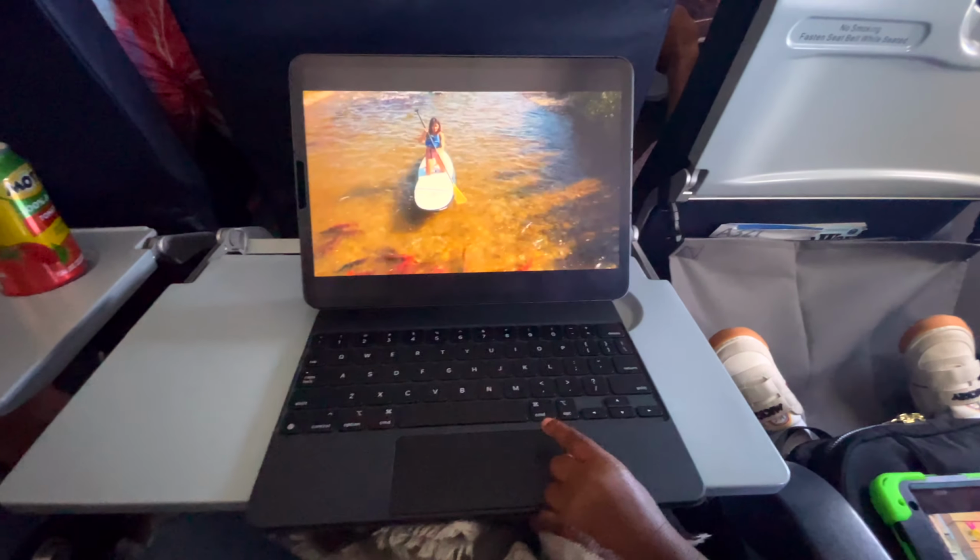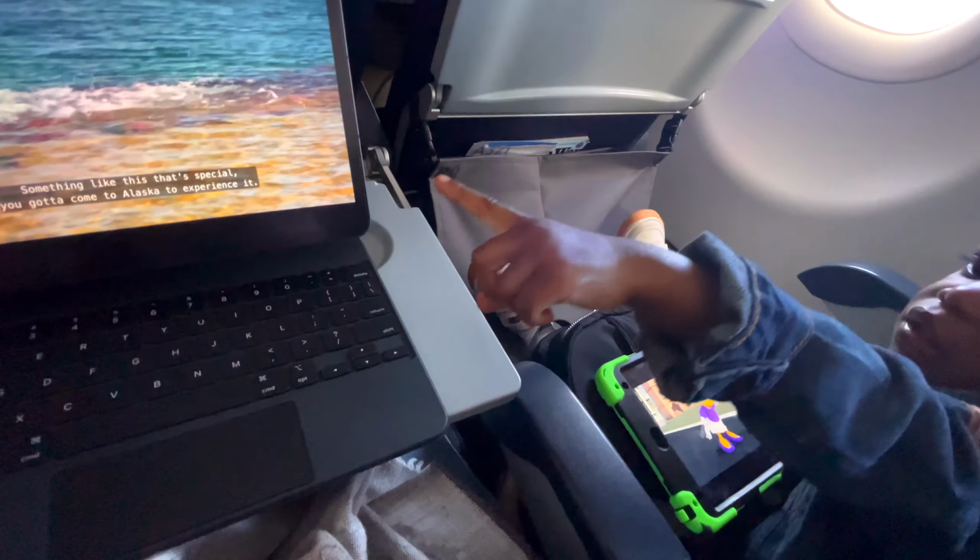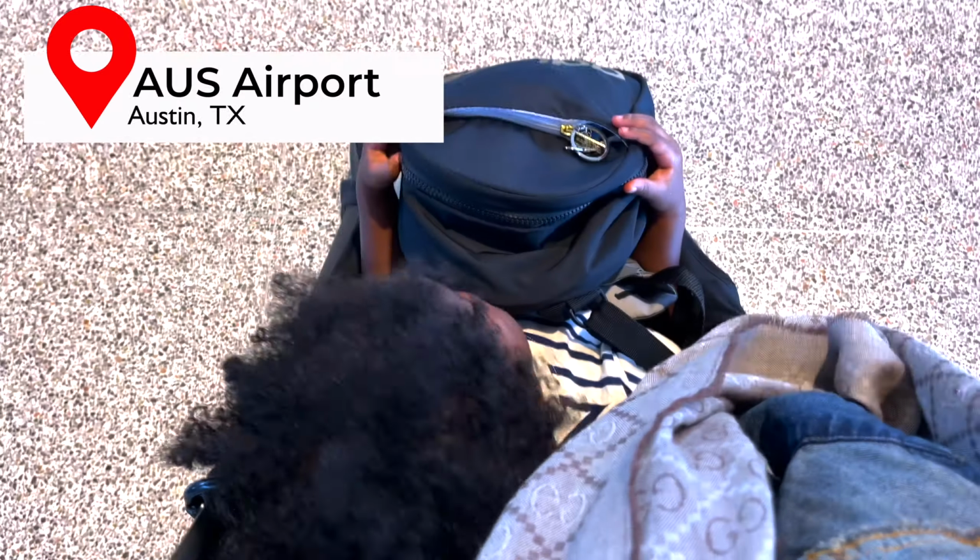So here we are watching our favorite shows on the flight. Niall ends up falling asleep a little after takeoff. So when we got to our connection in Austin, I had to wake him up, put him in his stroller, and run to our next gate. So on the plane, I almost always give him the window seat because he loves looking out the window.